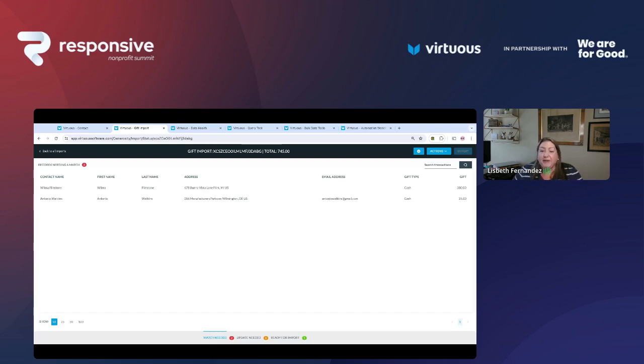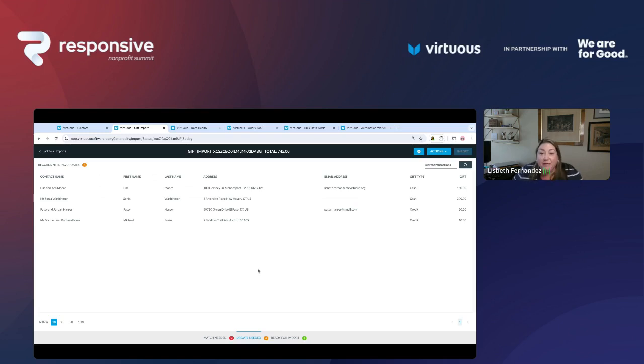You don't really have to spend a lot of time there, right? So really the only place you're going to have to be spending time is in this middle bucket here, that update needed, right? And certainly my favorite bucket, right? Because this is where it thinks it found a match for you, but there's some differences in the data, right? It wants you to confirm that information before actually moving it over into Virtuous.